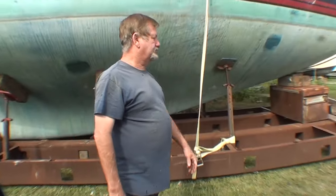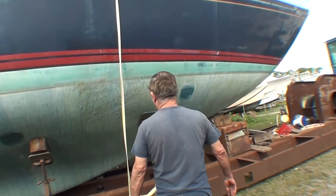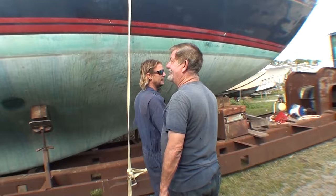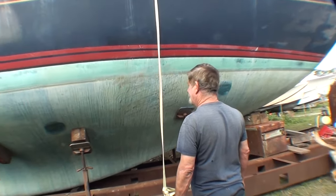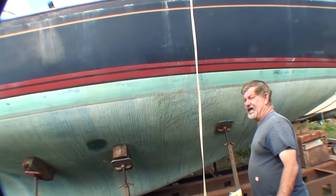You gotta raise up the front. I think it's about incredibly huge. One and a half. It's amazing you can move stuff like this. It wasn't bad. The Hatters is worse.